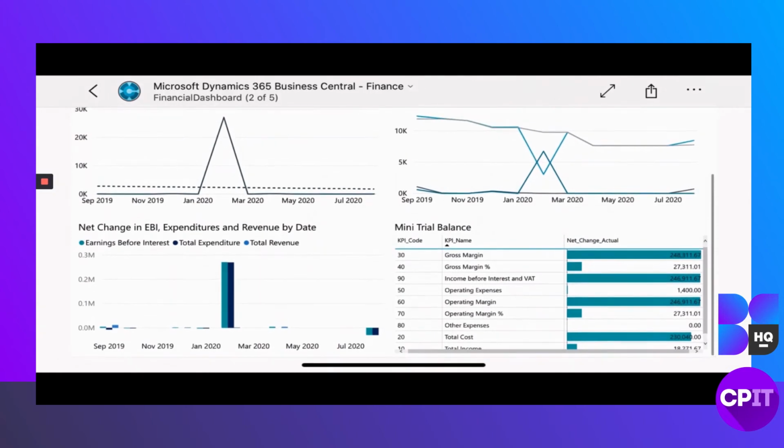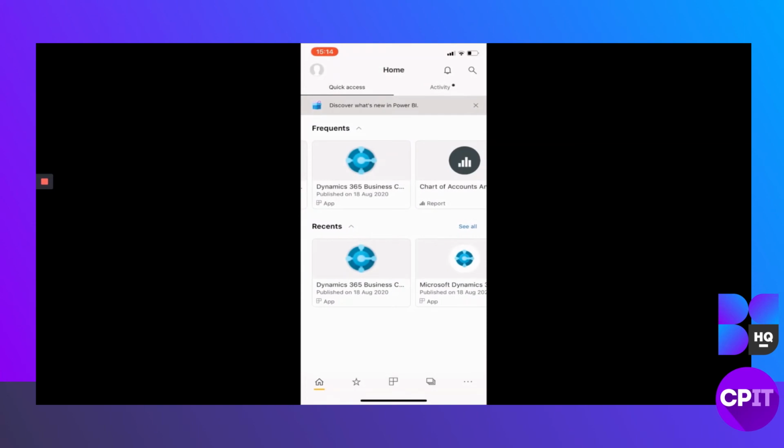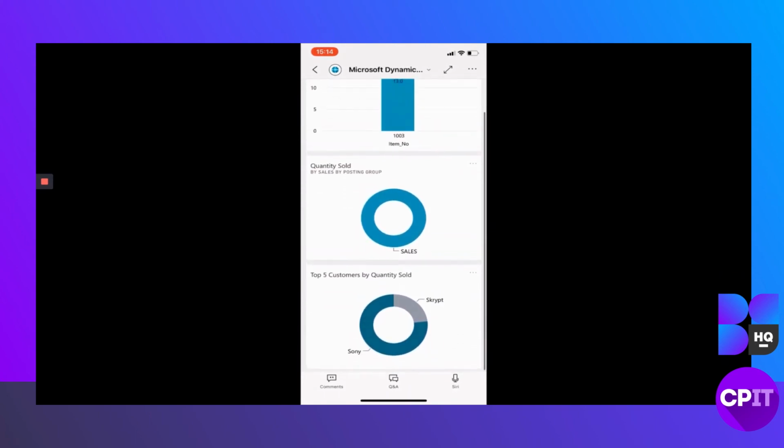And so, like I said, the whole point of this is making sure that as a busy CFO, somebody that's out on the road, you've got insight into your data, it's all refreshed live, and you don't have to become an expert on a new system. So if you do have the time to go into Business Central, great, but if you don't, your reporting is still excellent.